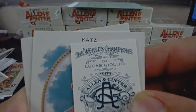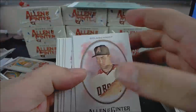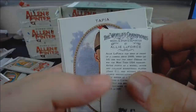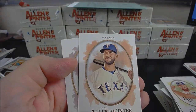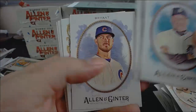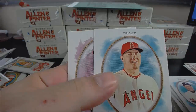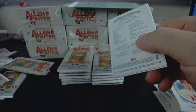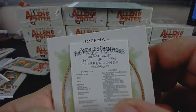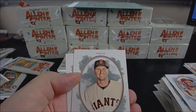Lucas Giolito, A&G back mini, White Sox. Will Myers, what a day. Ali LaForce, base mini. Romel Tapia, short print rookie, number 312 for the Rockies. Battle of Trenton, Revolutionary Battles insert. Craig Kimbrell, base mini. Aaron, what a day. Chipper Jones, base mini, Atlanta Braves. Jeff Hoffman, short print rookie, number 320 for the Rockies. Well, Rockies got a bunch of short print rookies in this set.